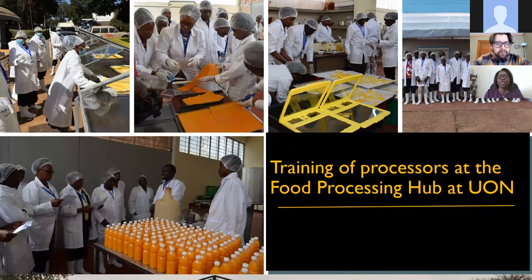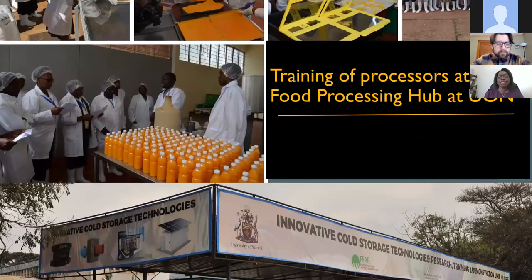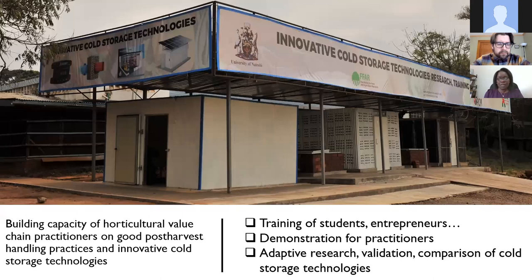So we have all kinds of products from mango. And then we have this unit at our campus again to train not just our students, because they have to be practitioners when they go out. So they get to learn about these technologies firsthand at the university. This is new, but also we do demonstration for practitioners in the field.